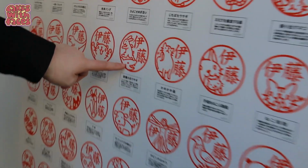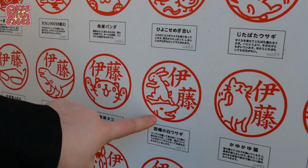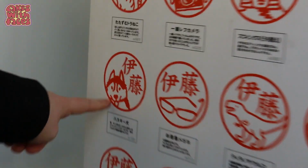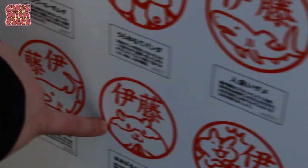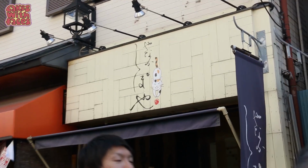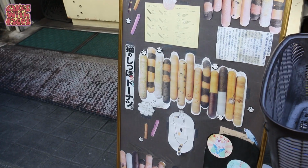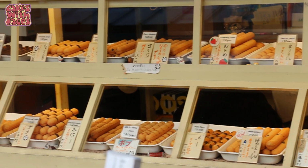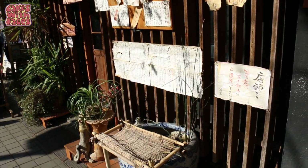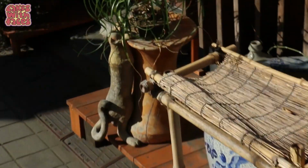The rabbit and the shark. Do you think the shark's about to eat the rabbit? There we are. Oh, there is a hamster one. Yay. This is a famous shop where you can get cattail donuts. Cat spotted.